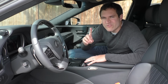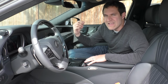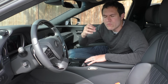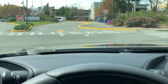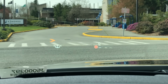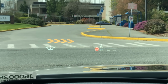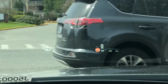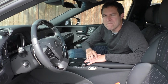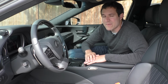Take a look at this. When you get to an intersection, the LS will sense whether there is a vehicle approaching from either side of you, and if it is, the heads-up display will actually display with orange arrows the direction the vehicle is traveling, so you know to look that way before pulling out, so you don't accidentally pull out into its path. When it's clear, there are no arrows, and when cars are coming, the arrows appear, so you know there's a car coming. That is a truly amazing feature I've never seen on any other car, but I suspect it's going to become pretty common pretty quickly.